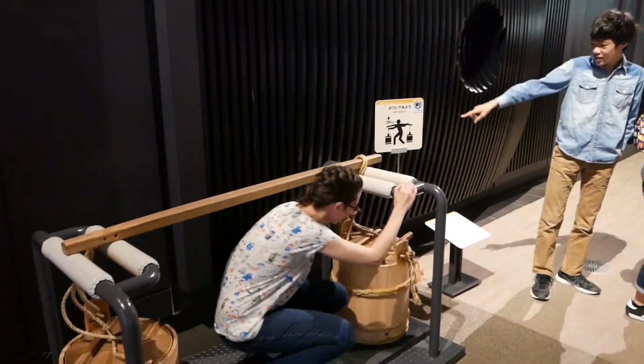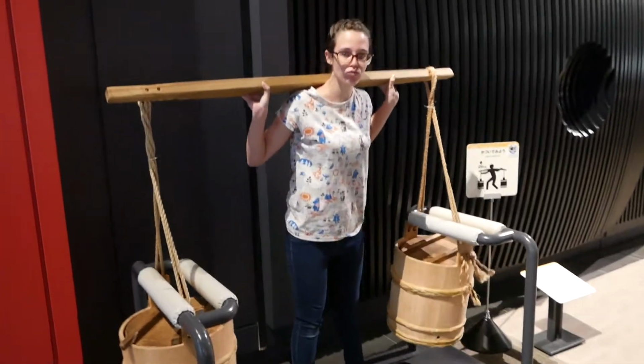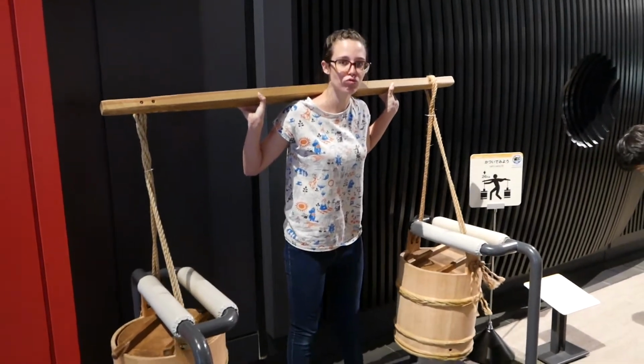So we made it down to the 5th floor. It says Life of the Townspeople. So Kelly's gonna try to pick up these 26 kilogram barrels. Oh, like a boss. Oh yeah.